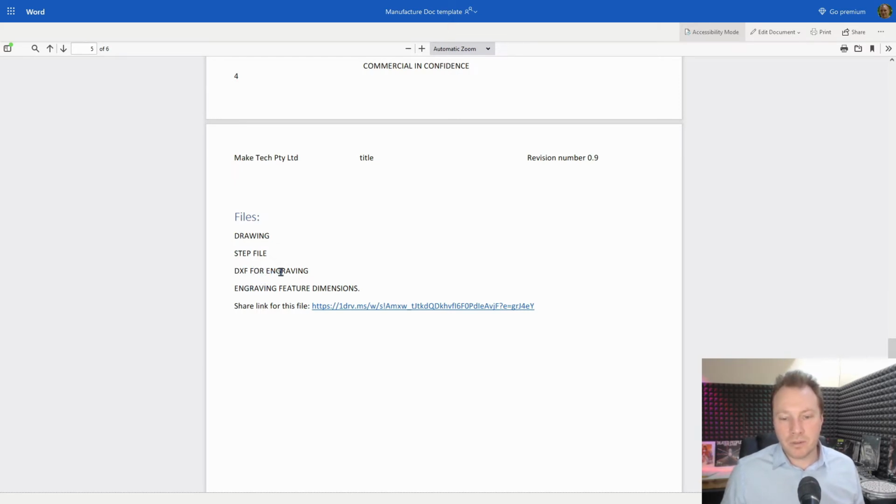If that was going to be laser engraved afterwards, they wouldn't try and do that off the model. It'd be better to give them a DXF. And then for this one, I've got engraving feature dimensions, so that shows exactly where the engraving would go on the part. But yeah, as I said, this is just text here, but that should all be links to the files that would be in a shared directory.